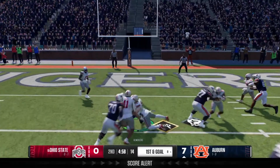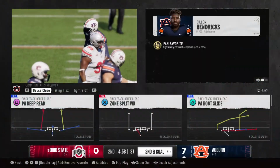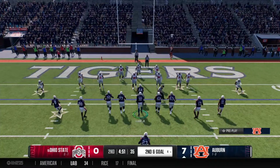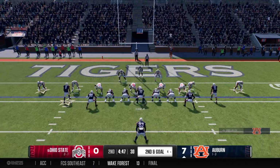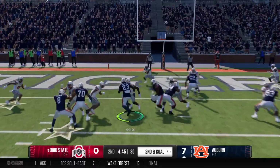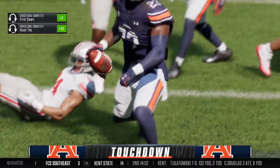With the run on 1st and goal. He pushes his way down to the floor as they get closer and closer. 2nd and goal for this offense. Power football with the run. And he takes it in for the score.